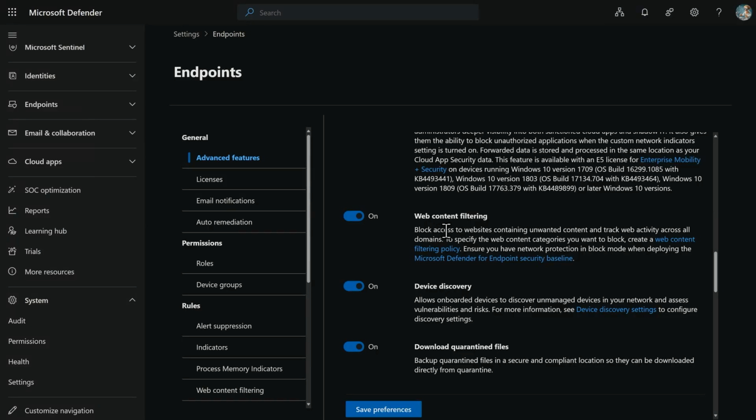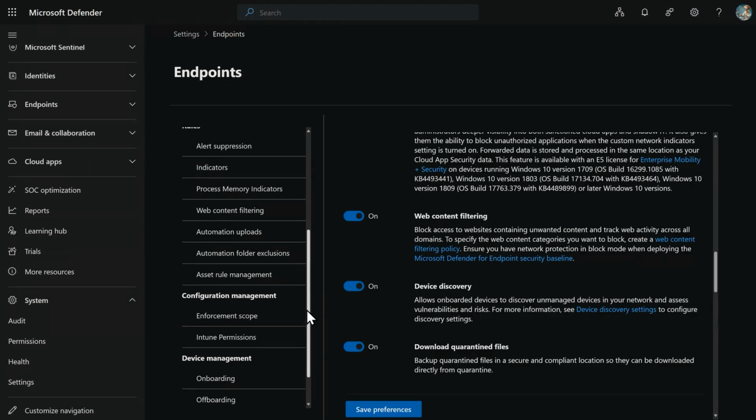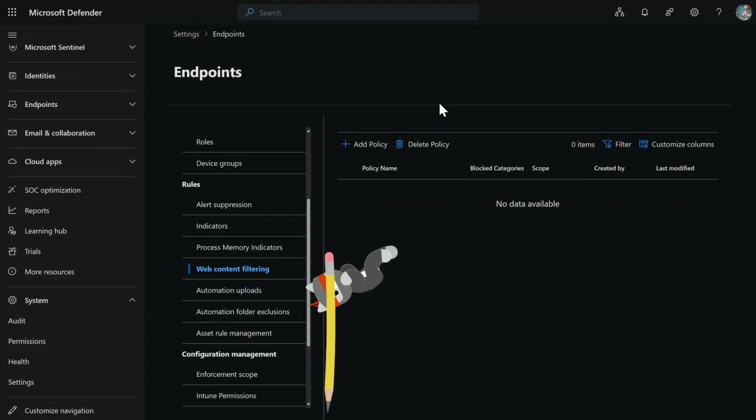Okay, so this is then in addition to the tenant-wide toggle, you still need to do something for endpoint via the policy. I know we also have settings in the portal, right, for web content filtering that then also apply globally, or is that a misunderstanding? Correct, yes. So what we're kind of doing in this advanced features page is we're saying, hey, turn this on as a generally available capability for the tenant. And then if we then go into the rules section and go into the web content filtering rules, that's where I can build a specific policy and then target that to specific device groups that exist in Defender for Endpoint.